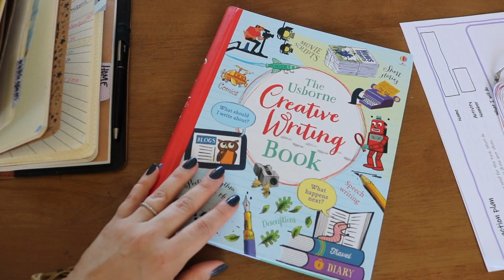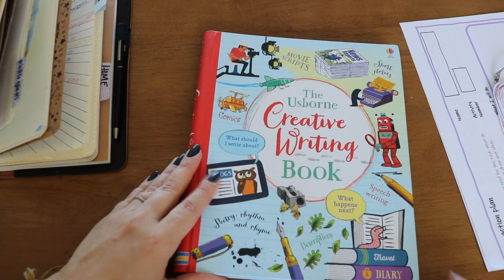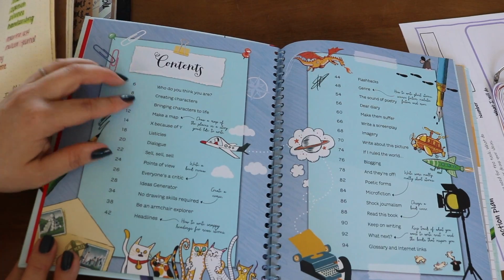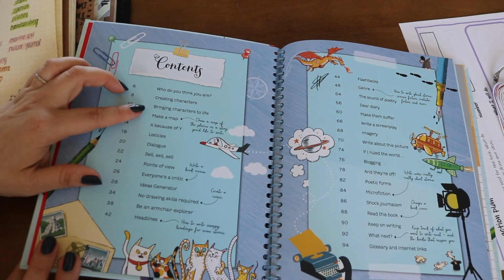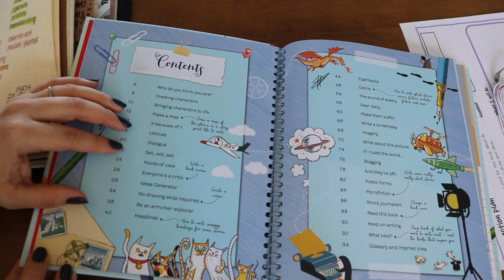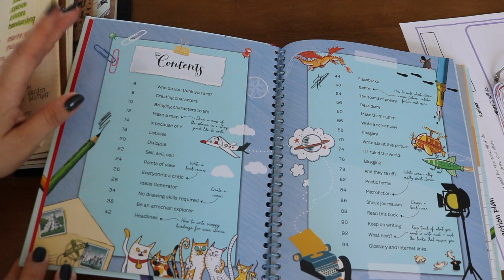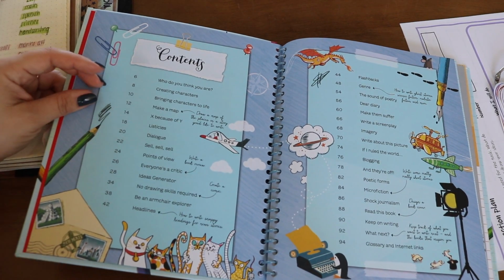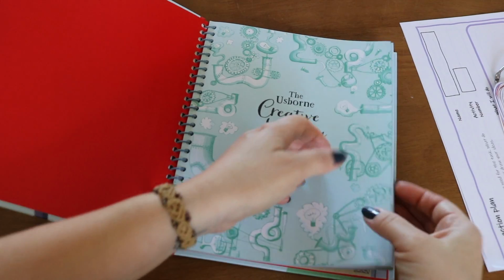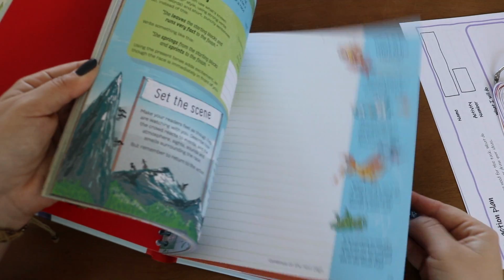And we haven't started this yet, but this is for Bella later on this year, the Usborne Creative Writing Book, and I'll briefly read the contents. So there's creating characters, bringing characters to life, draw a map of the places in a story you'd like to write, X because of Y, dialogue, sell, points of view, everyone's a critic, write a book review, create a comic.